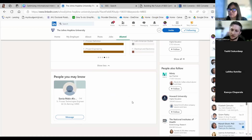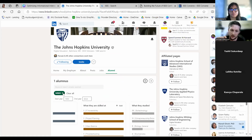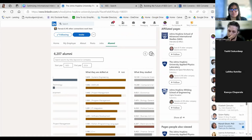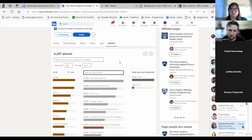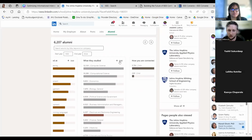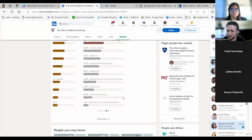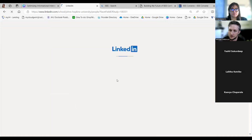One thing I was saying in the chat is that sometimes on LinkedIn you'll get more hits if you go to where they studied, hit that little plus, and enter it there instead of in the general search bar, because I think the general search bar is looking at what's on their main profile page. If you add what they studied, sometimes those majors will pop up. So long as whatever they listed on LinkedIn as their major, presumably they'd spell out the full thing, but I'm not sure. Let's try that out.